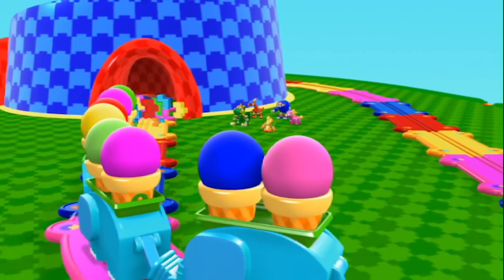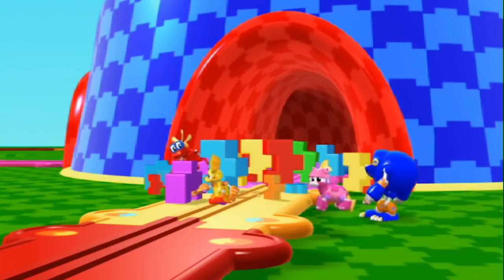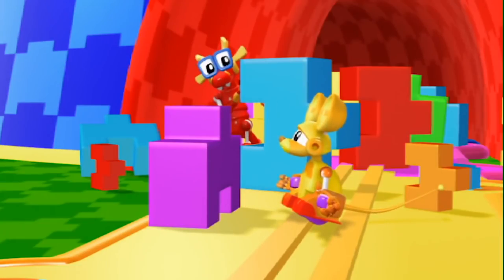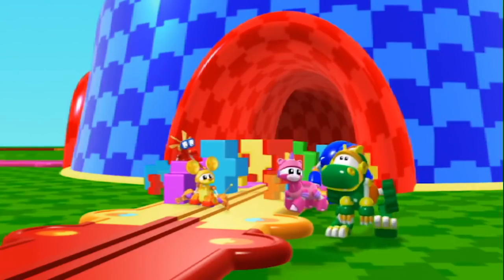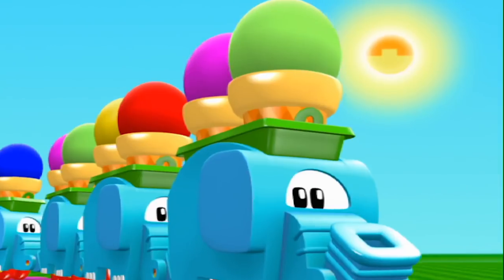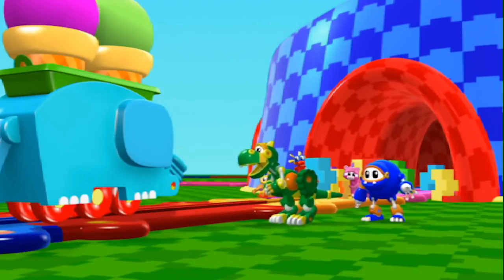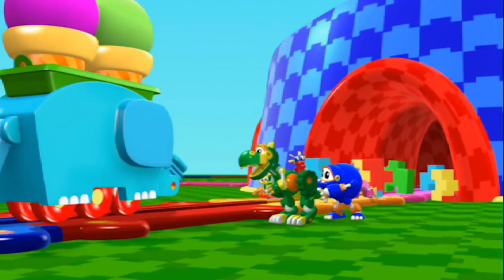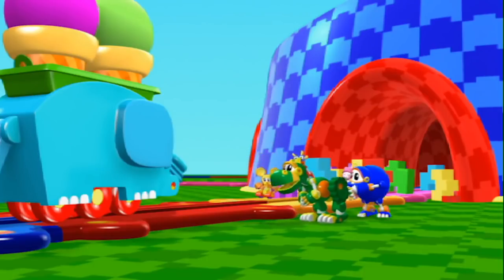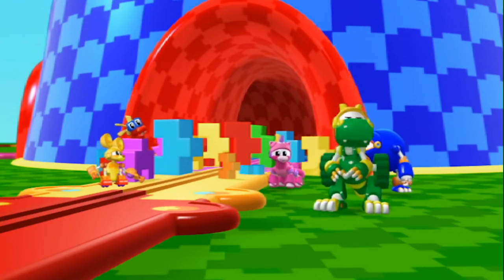Elephant Train Island. Hey! Yeah! The rock blocks are indeed blocking the tunnel entrance. They look heavy. They look yummy. Yummy? Yummy snow cones! You're making the elephants nervous, big guy. It's okay, elephants. Rex just likes to eat. Let's move these rock blocks.